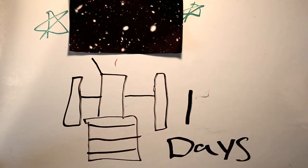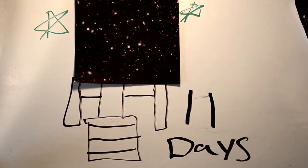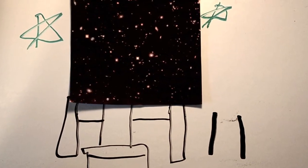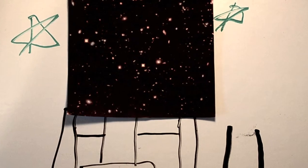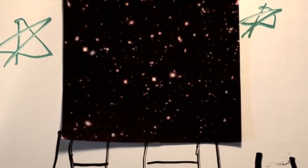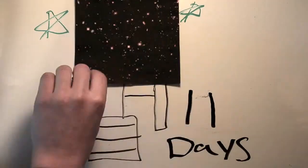A few years later, the Hubble did it again with the Ultra Deep Field view. For 11 days, the Hubble looked at another unimportant spot in space and came back with images that amazed us. Every spot, speck of light, and smudge is a galaxy. This is all from a spot about the size of a grain of sand held at arm's length.